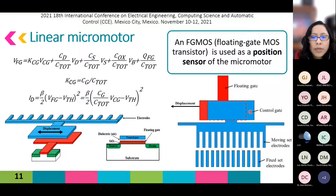And when the micromotor is displaced by applying an electrostatic force due to the interaction between the electrodes, the area of overlap between the control gate and the floating gate varies, as we can see in this figure. As a result, the capacitance formed by the control gate and the floating gate varies, producing a change in the drain current. It was chosen to place the control gate and the moving part in the same layer, metal one, as we can see here in blue, and the floating gate in poly one, just below the control gate.